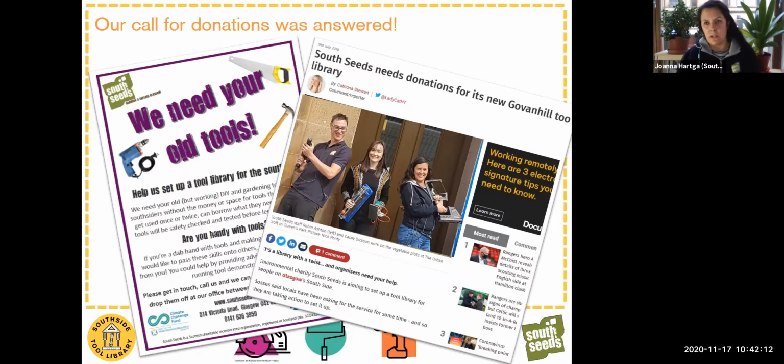And we had a stall at a local event to raise awareness that the tool library was coming and that we needed some donations. And on the left is a newspaper article. We've had a relationship with the journalists at the Glasgow Evening Times for quite a while. So we got them to do a little article about us opening and the fact that we needed donations as well. And also social media. We use social media a lot to try and get messages out to people. So we tried to reach as many people as we could in that way.